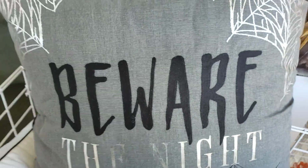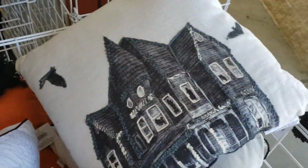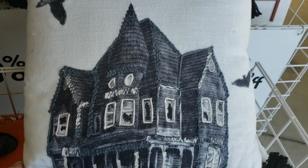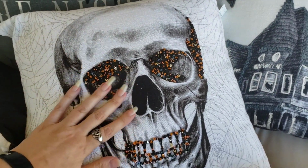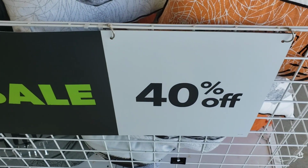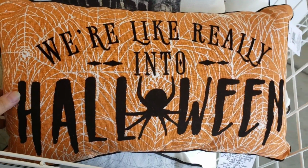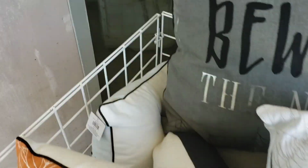Guys, we just came to JoAnns, the big JoAnns, and look, they have Halloween stuff. Look at this. Look at that. This is like the coolest. Look at the old house. I think I might need this. Like, the other ones are really cool. I think I might need this. 40% off. I love this one. All right, let's go inside and see what they got.